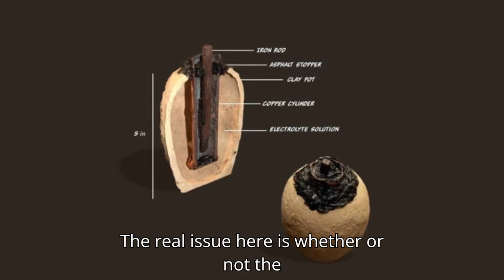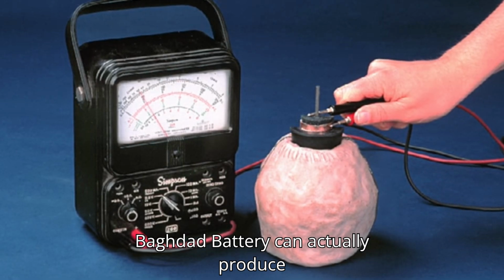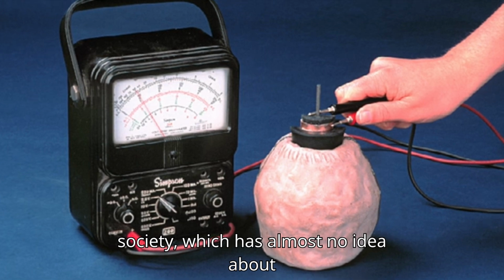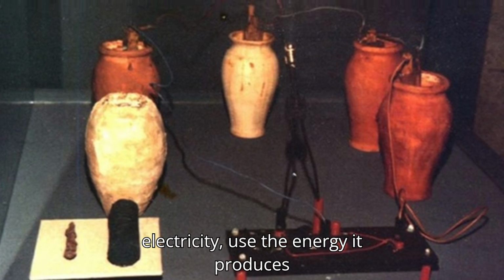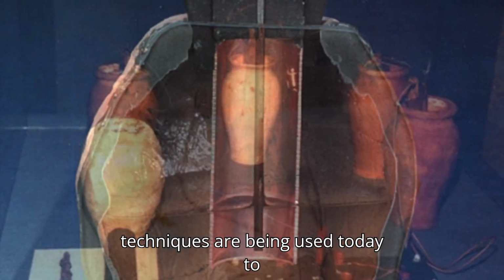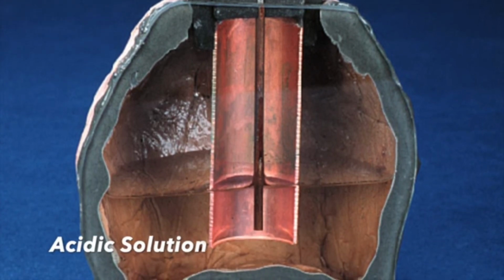The real issue here is whether or not the Baghdad Battery can actually produce electrical energy. If so, what can this society, which has almost no idea about electricity, use the energy it produces for? Advanced analysis techniques are being used today to understand the true function of this ancient battery.